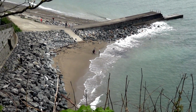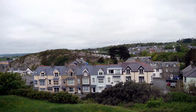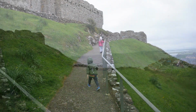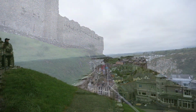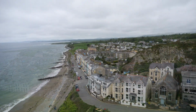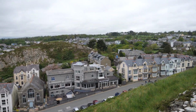In 1404, the Welsh captured Criccieth again during the Independence Rebellion. The rebels were merciless and tore down the powerful structure and set the fortress alight. Mostly ruins since the 15th century, Criccieth remained a draw to historians, nationalists, and artists.